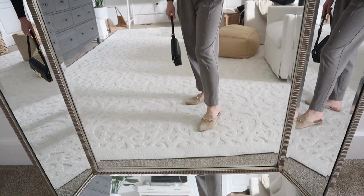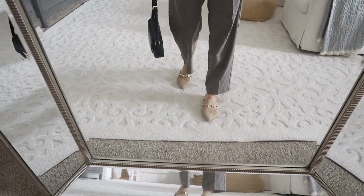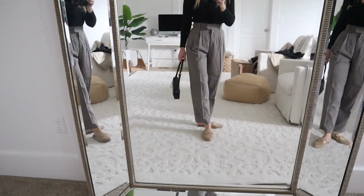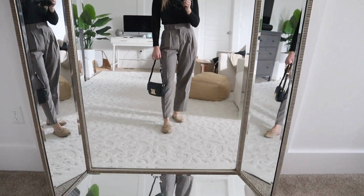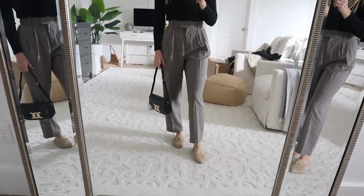I'm in love with these pants, guys. So I just have these Steve Madden slides on, but I just love this kind of classic look. I've definitely been trying to create more of a capsule wardrobe recently, so this is gonna be a great addition.